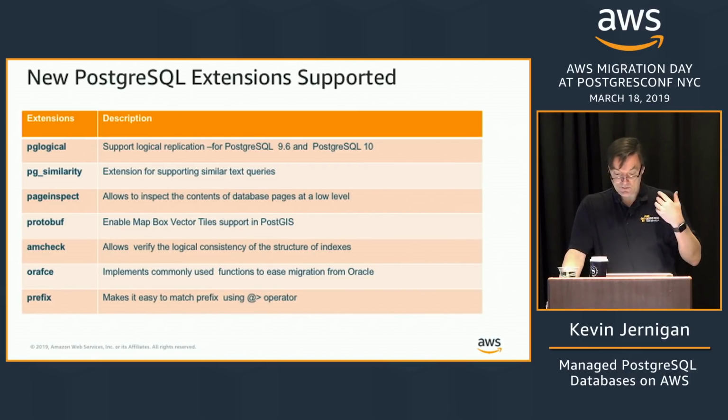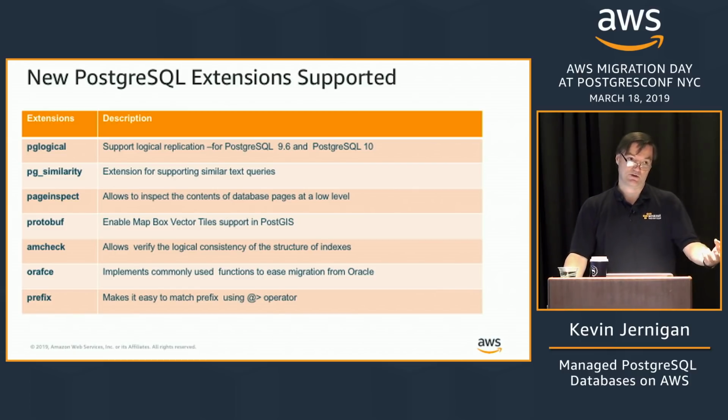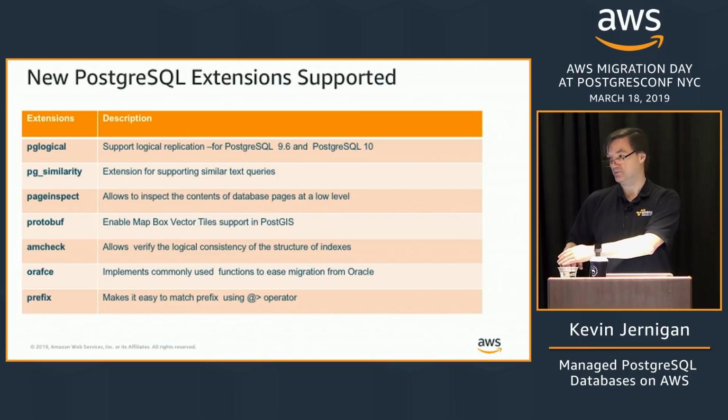Now, a little more detail on the extensions supported. These are some of the new ones we've added support for in recent releases. For some of you, ORAFCE might be really interesting. That is an implementation of some of the built-in packages in Oracle's PL/SQL. When you install an Oracle database, they install a bunch of pre-built packages that you then write a bunch of other PL/SQL code that calls. If you're trying to convert all that PL/SQL into Postgres, it's nice that some of those built-in functions already exist in Postgres so you don't have to re-implement them yourselves.